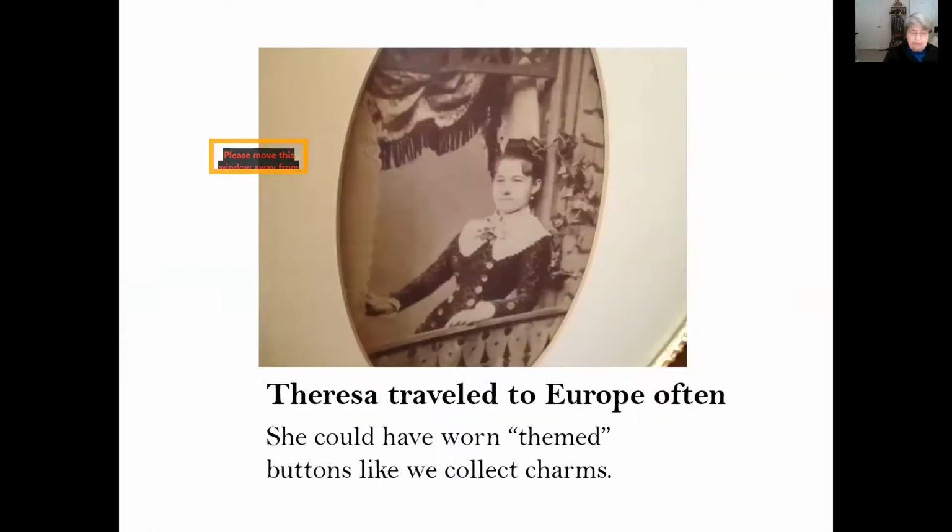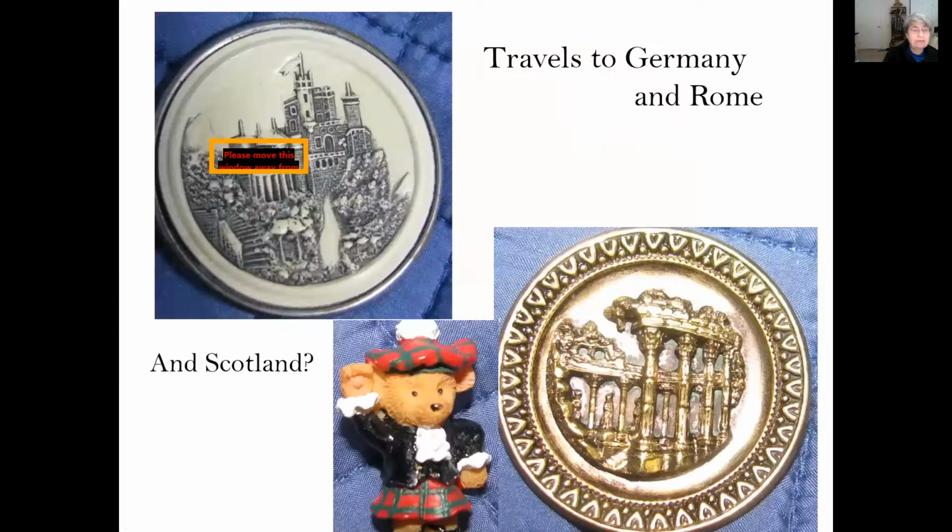Teresa was wealthy. Her daughter made her debut. They had a fancy wedding at the Waldorf Astoria, and she often took an ocean liner to Europe. I could have used an ocean liner button. I'm saying that each one of these buttons could have been a different pattern, because women wore themed buttons like we collect today. What we would put charms on our charm bracelet.